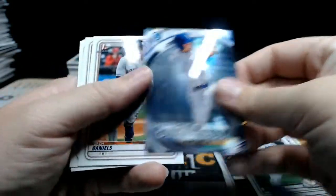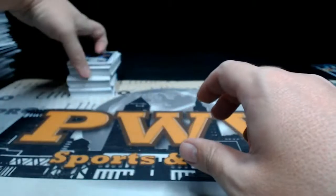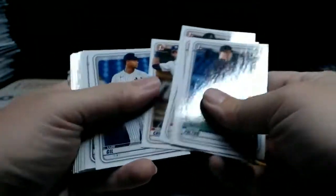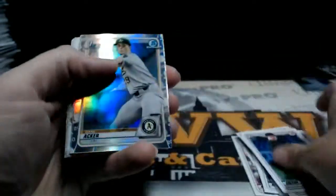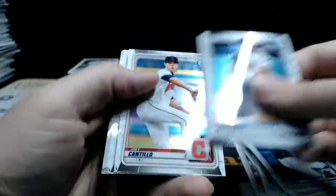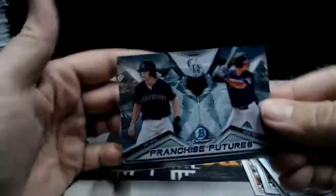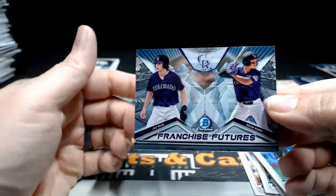Glimpse of Greatness, Bobby Witt Jr. Appreciate you saying that. That's what we try to do, is usually get the opposite. Can't see anything. Acker and Lacey refractors there. And then a Barnhart, Cantillo, Kraus, Wells, Lutz, Baumler on the chrome. Franchise Futures, Rockies.